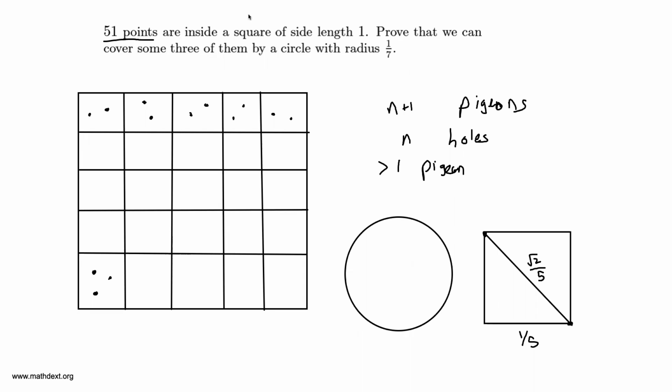And what does it mean for this square to be able to fit inside the circle? It means that the diagonal must simply be less than the diameter of the circle, because then we can actually fit it inside the circle. For example, if we lined up their centers with each other and this diagonal was less than the diameter, the square would fit entirely inside the circle. And the circle's diameter is, well, since its radius is 1/7, the diameter is 2/7. So if 2/7 is greater than root 2/5, then we're done because the square could fit entirely inside of the circle. So we want to show that 2/7 is greater than root 2/5.